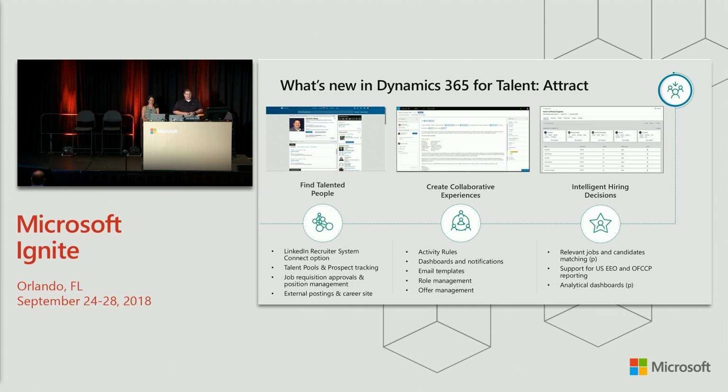In the job requisition and approvals position management, this has been a big ask from customers. If I want the hiring manager to be able to create the job and set that off through some form of a workflow for approval, and the recruiter can then come in, review, approve, and then process and post that, that's now possible in the application. So exactly as it says, you can set up that workflow.